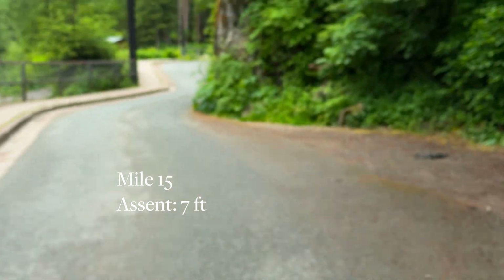Lap 15, 11:19. All right, I bet that was 15 miles. A little bit of an uphill here, just to finish strong. There's the car. We'll call that good finish.